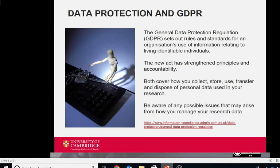The principles of data protection have been reinforced by the General Data Protection Regulation, GDPR, which sets out the rules and standards for an organisation's use of information relating to living, identifiable individuals. The Act has strengthened principles and accountability in terms of how you collect, store, use, transfer, and dispose of personal data used in your research. You must be aware of any possible issues that may arise from how you manage your research data.